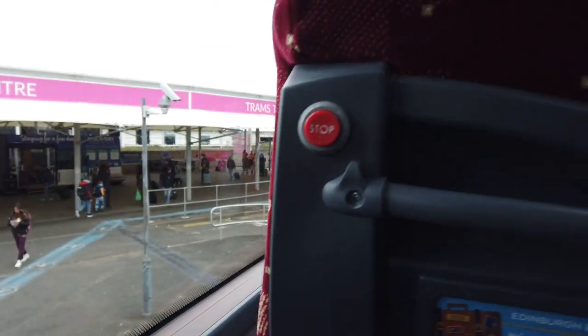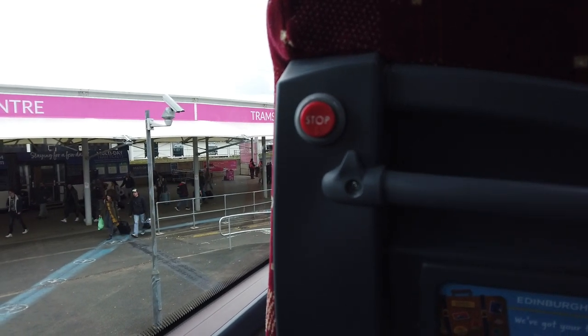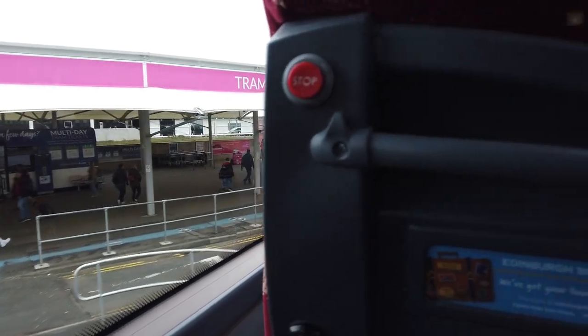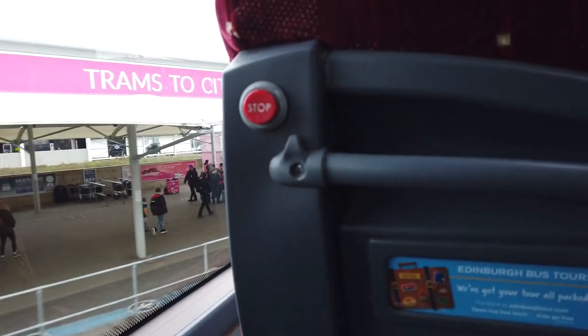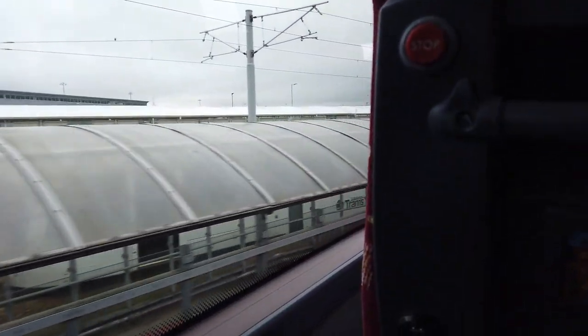So we are on the 100 airlink service, which runs between Edinburgh Airport and the city centre. It runs every 10 minutes, which is incredibly convenient. It's the fastest way to get from Edinburgh Airport into the city centre, beating even the tram. I think it's slightly cheaper than the tram as well.